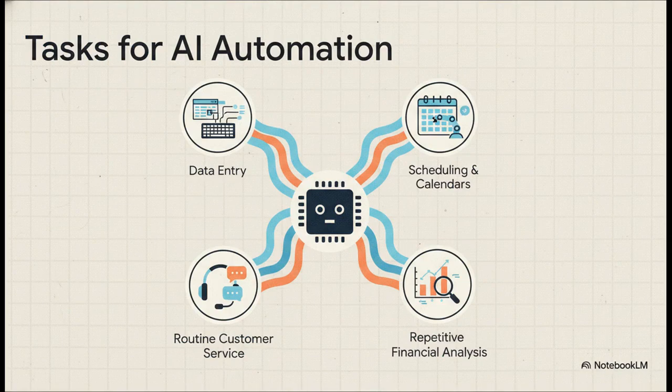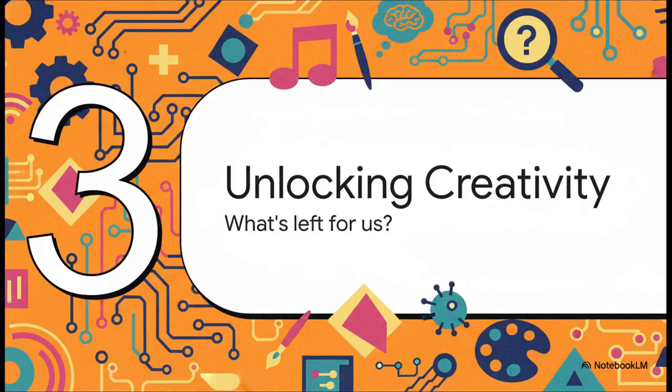Yeah, so if your job involves a ton of this kind of stuff, you're definitely going to see some big changes. For someone in an office, that might be scheduling meetings or doing data entry. For a software engineer, think about automating basic tests or generating all that boilerplate code. AI can do that stuff incredibly fast. So, if AI is taking over all the repetitive grunt work, that leads to a really important question, right? What's left for us to do? What's our role going to be in all this?